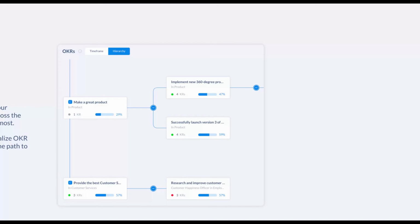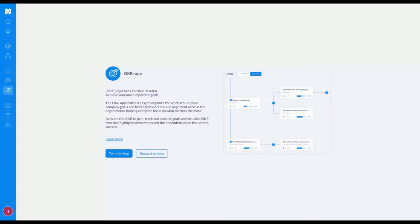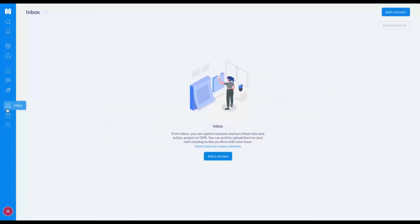And so they will create those paths to success, like a video game. You need to finish those tasks, and they are related in a way that when you accomplish your objectives, you are getting your key result, like a video game. So you're going to get that OKR app, that's valuable.